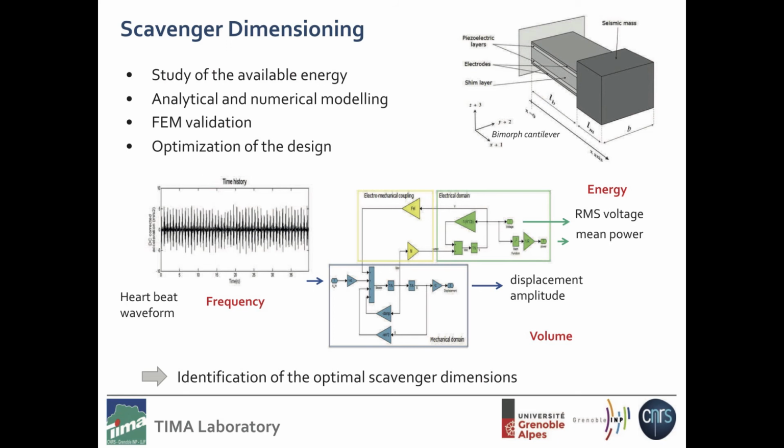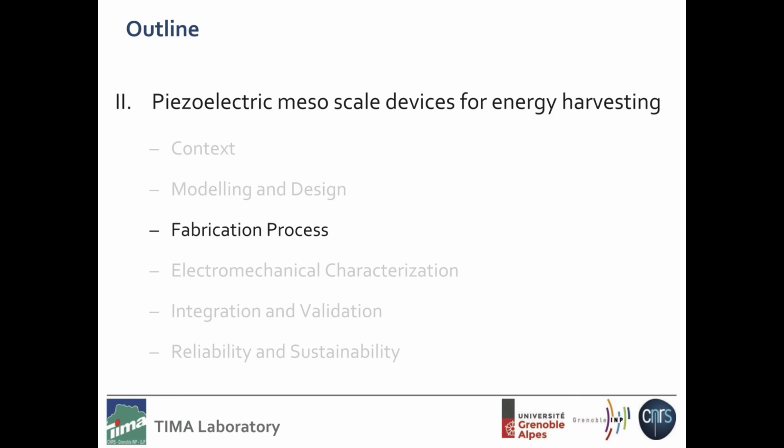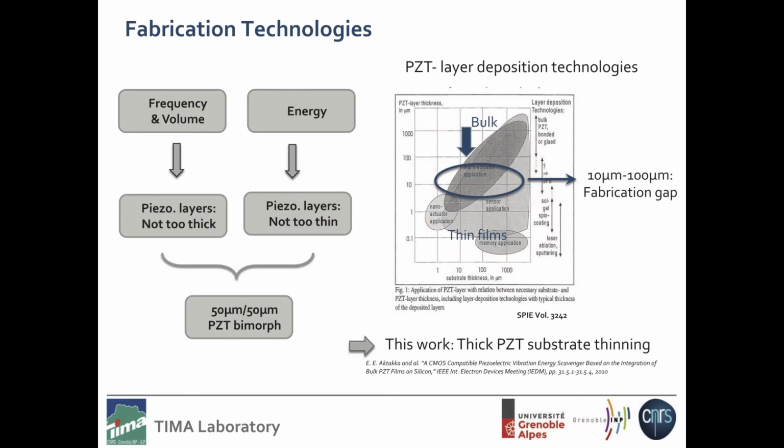We have also made some fundamental validation of the analytic model to be sure that we target the best value during the optimization. So, in order to give an answer to these specifications coming from the project leader, the frequency, the volume and the energy, we can see that the frequency and volume tell us that the piezoelectric layer must be not too thick, because if you are too thick, you are resonating at high frequency, okay, and the volume is only completely occupied by the device.